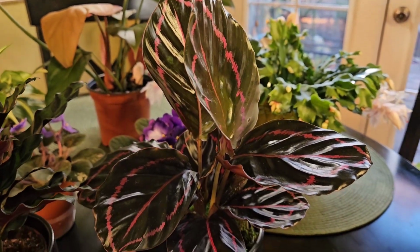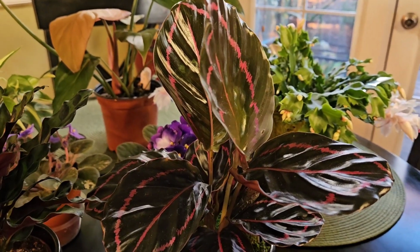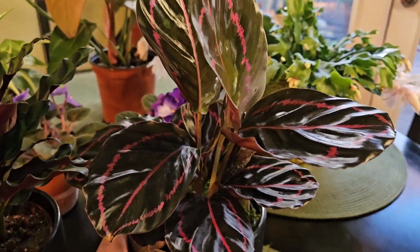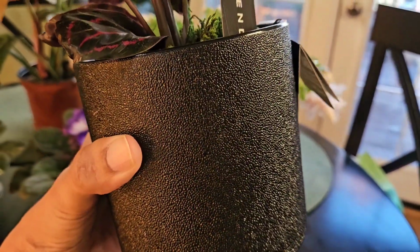They're so pretty. But I find some of them are easier than you think. But anyway, we'll get into that another day. That's the first one, and I got this for $15.98 at Lowe's. Very nice. Live Trends, they have really beautiful planters.